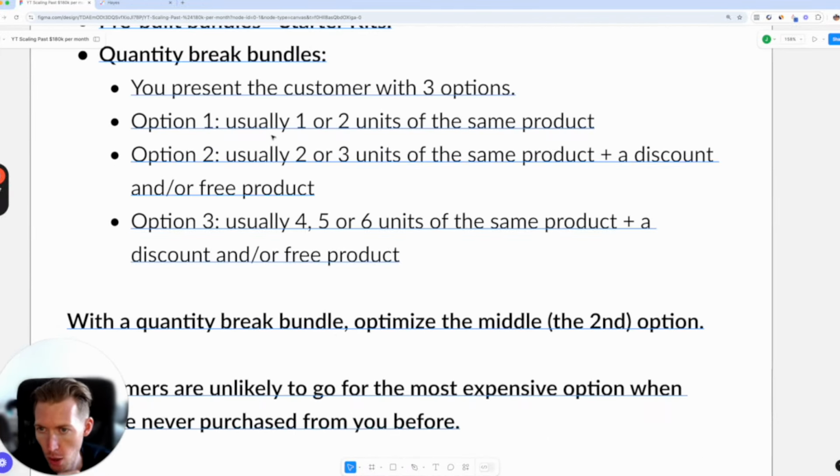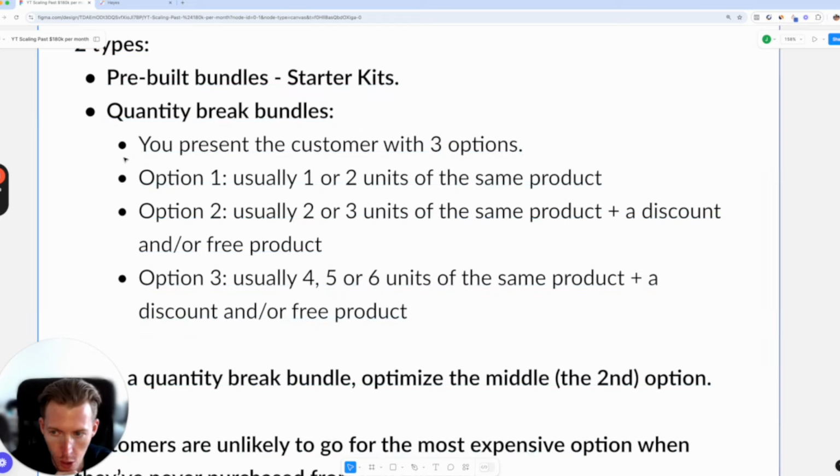Let's move into quantity break bundles. A quantity break bundle is presenting the customer with 3 options. Option 1, usually 1 or 2 units of the same product. Option 2, usually 2 or 3 units of the same product plus a discount and/or a free product. Option 3, usually 4, 5 or 6 units of the same product plus a discount and/or free product.